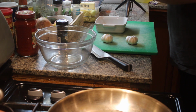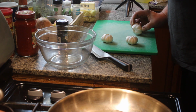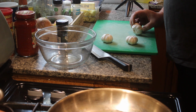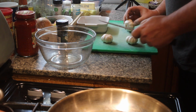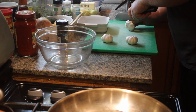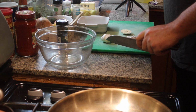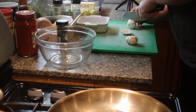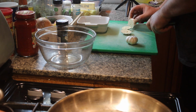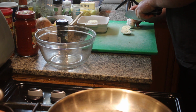And with our garlic, you're going to want to find the happy medium on these. I've chosen a small container that is roughly 4 inches by 4 inches. That way I can fit 3 complete bulbs of garlic inside of my container. I will chop the tops off all of my garlics. That way I expose all of them. I'm not going to peel any of these items.